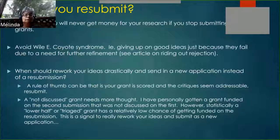However, if your grant was not discussed, that's where you really should think about it. It could be that your grant was not discussed. You really should just rework it drastically, reset the clock, and start over. Some of it is that you don't want bad grant reviews to follow your grant when you have so drastically changed it.